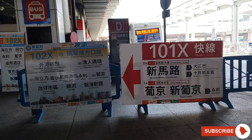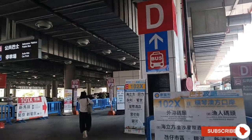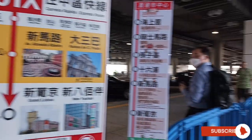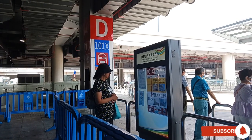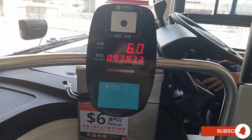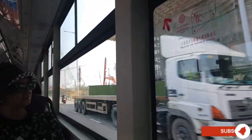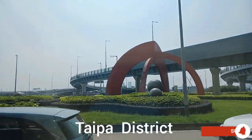That is the place going to San Malo or New Street. Hop on the 101X bus going to Senado Square, Ruins of St. Paul, and Museum de Macau. Please prepare 6 Macau Pataca or $6 Hong Kong. They also accept the currency from Hong Kong.